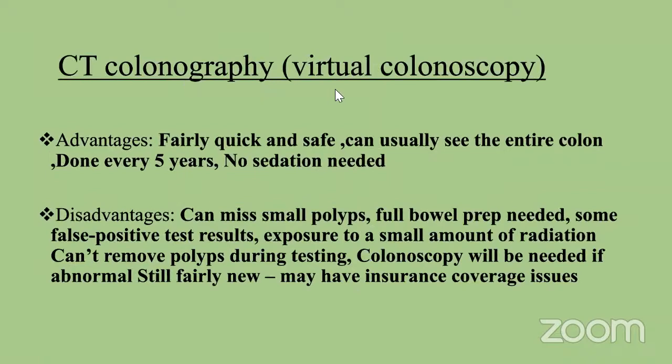CT colonography, virtual colonoscopy. The advantage of this test is it can be done quickly. Safe, usually sees the entire colon, done every 5 years, no sedation needed. Disadvantage: can miss small polyps, full bowel preparation needed, a small amount of radiation, cannot remove polyps during the test. Colonoscopy will be needed if we find any abnormality. It's also still new and may not be covered by insurance.